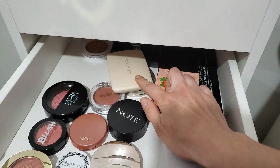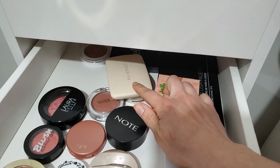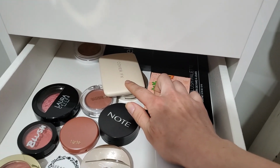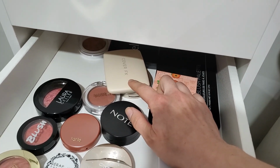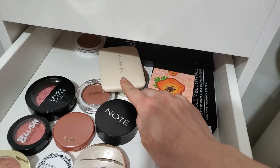I know I really want to pull in my Cover FX Soft Peach, but I think it's going to compete too much with the Alamar Trio because they're both peachy. And so I want to meet my goal on the Alamar Trio, and then I'll pull this maybe next time.